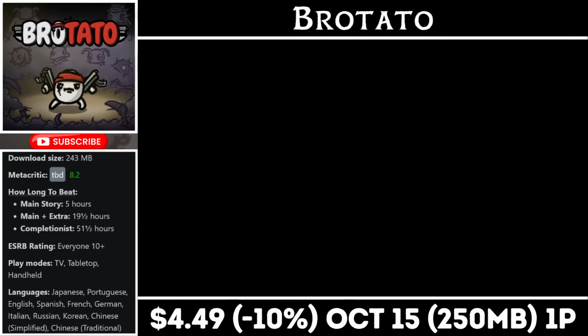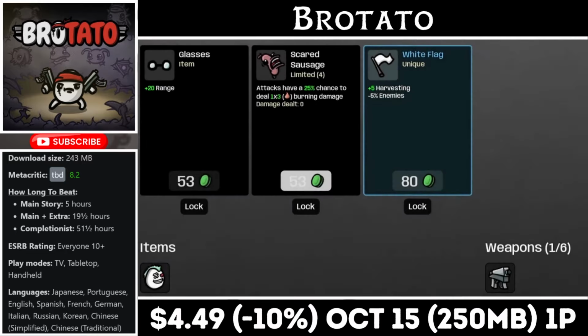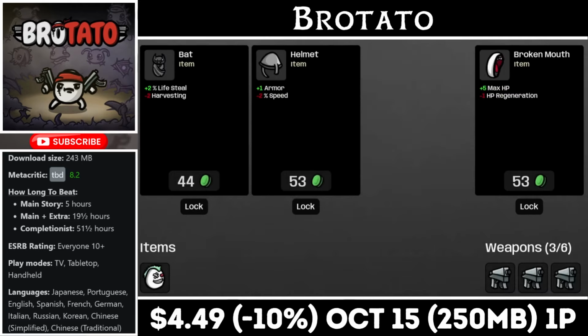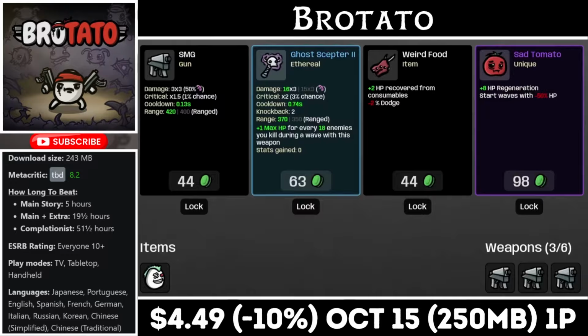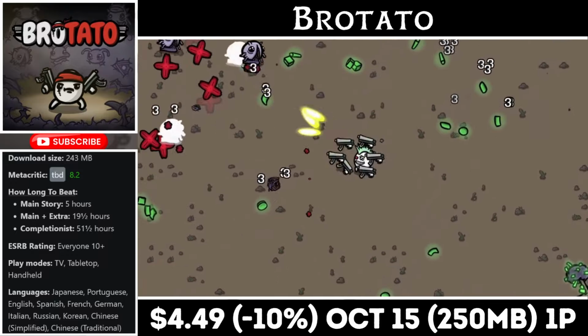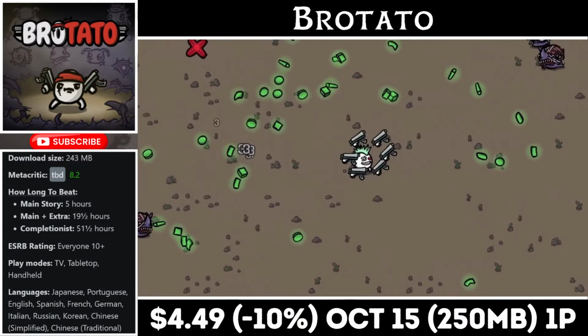The stages themselves are broken down into waves, which last anywhere from 20 seconds to a minute and a half, and the goal is to rack up as many kills as you can in that allotted time frame. The game has a download around 250 megabytes, and right now it's on sale for just $4.49, marked down 10% with the deal ending on the 15th.